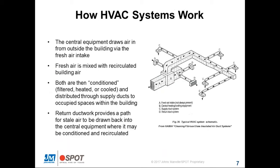Relative to HVAC systems and how they work, we're going to give you an example of how HVAC duct systems are set up. In this example, you can see that the central equipment will draw in air from the outside of the building via fresh air intake in example A. It will then move over into figure B, where fresh air is mixed with recirculated building air, or the plenum. Within the plenum, the air is conditioned, filtered, heated, or cooled, and then is distributed through supply ducts, as shown in figure C, and runouts within the building into the occupied spaces for occupant comfort.